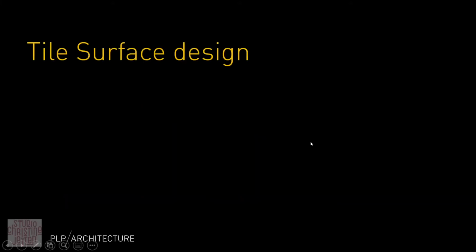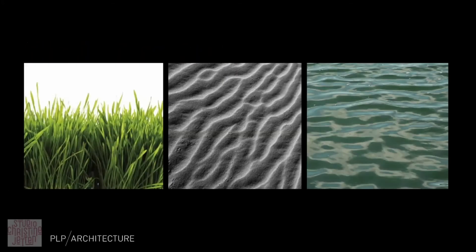This idea about how the tile surface could be developed and have qualities from more natural aspects of the world, and being able to reflect light in non-standard ways, started us thinking about how to look at the actual three-dimensional surface of the tile. So we looked at some inspiration from nature, whether it's grass or sand or water. And we then developed some others that were slightly more esoteric, looking at the way that water flowed over a surface when influenced by air patterns.